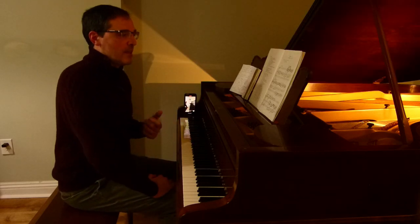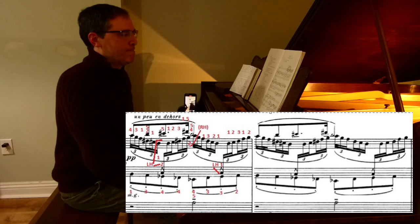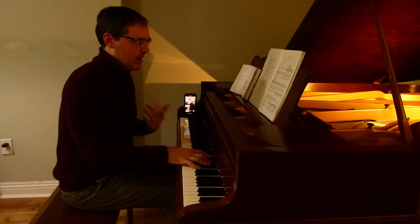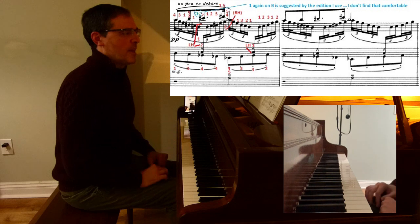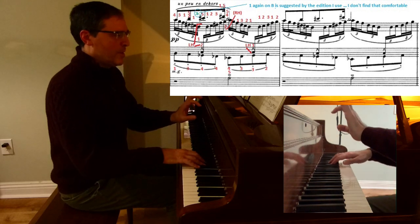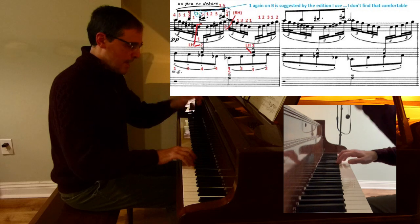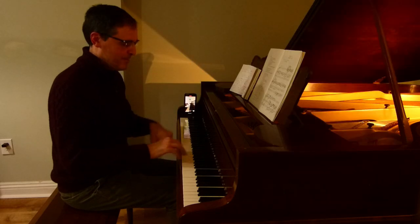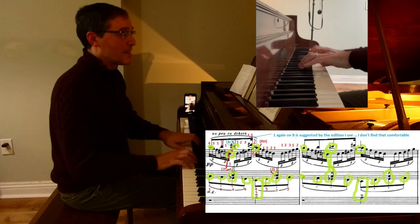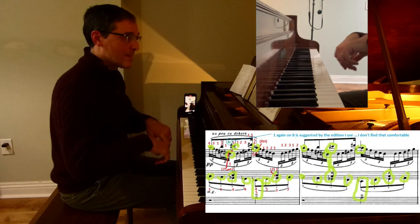Here, one thing to work on is the fingering. You see my suggested indications. So in the edition I have, in particular in the second quarter in the right hand, there is a fingering that I didn't find at all comfortable for me, especially here at the beginning of the piece. So I prefer to solve that point in this way. Outlining, let's hear it. Let's fill up.